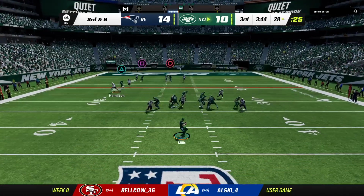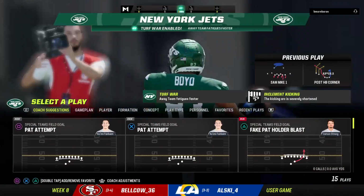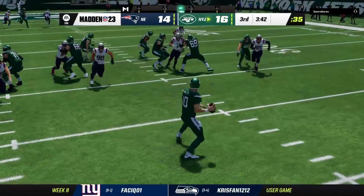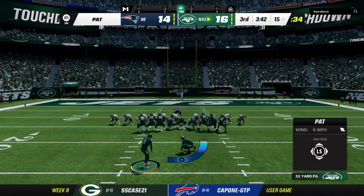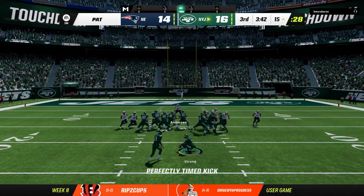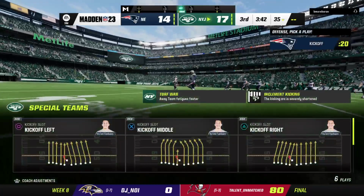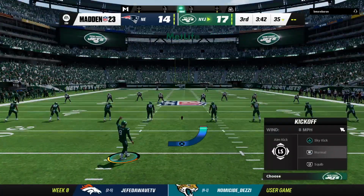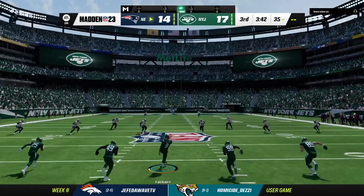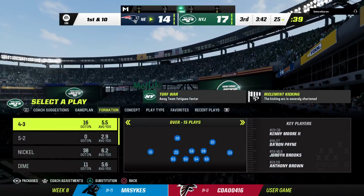On 3rd down, here's Mills. Got a man, it's caught. Touchdown, Jets. Tyler Boyd, 28 yards. And the Jets have taken the lead here in this 3rd quarter. On for the PAT, Kaimi Fairbairn. It's good, and they'll take a 17-14 lead. So after the touchdown, here's Fairbairn now to kick it away. And this will be a touchback as that sails over the end line.